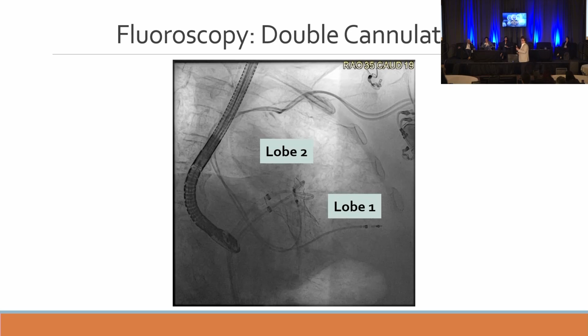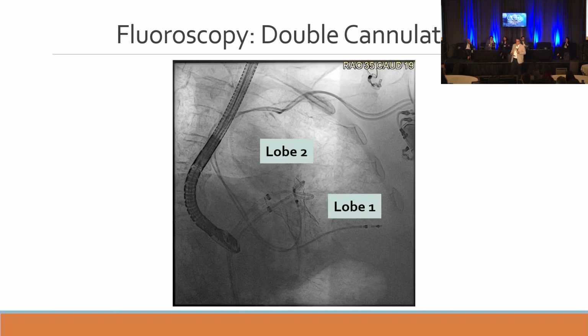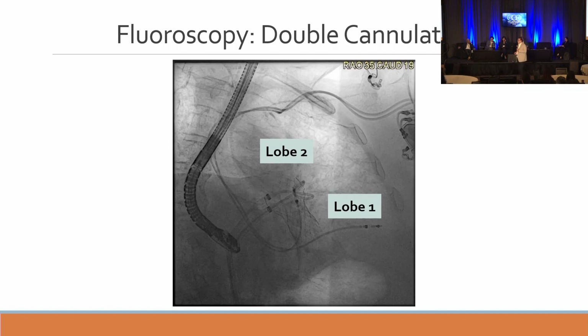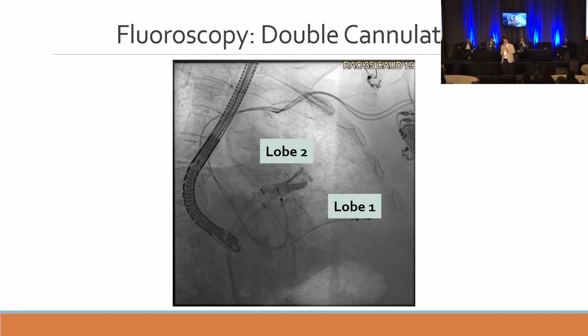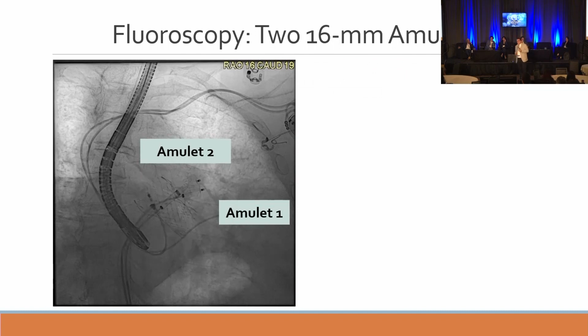And then as with my colleagues, essentially we independently cannulated. Sorry, let me just, can I go back? So we independently cannulated 2, in a cranio-caudal view, and you see that the Evolut valve is not cooperating with our visualization in this view. But you see they're individually cannulated now, and I think the difference between your procedure is that we really removed the original device.